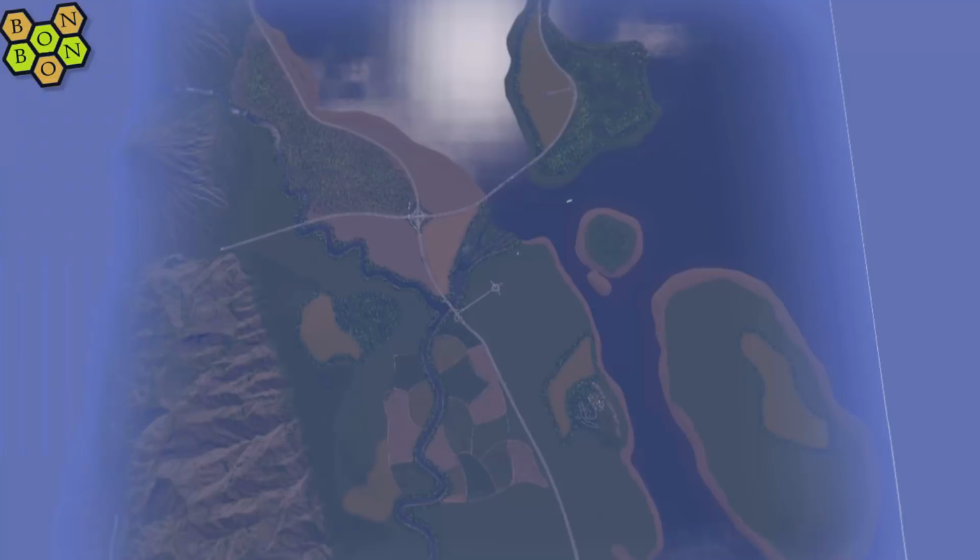Today's map has been voted in by the Bonbon buddies over on Patreon, and it was a good choice. This one actually has been requested by two different people. Delroy, this is your selection, and also Mr. Maison, him of the plants, has asked for this to be reviewed as well. You may even recognise the creator's name because they are a regular commenter.